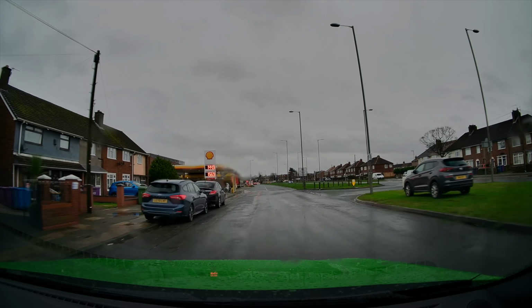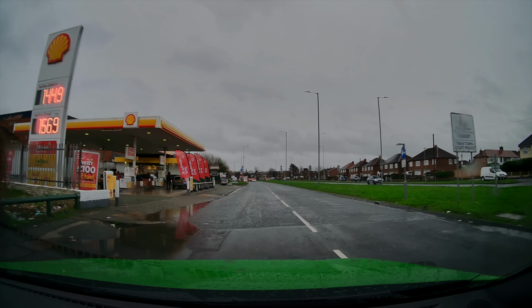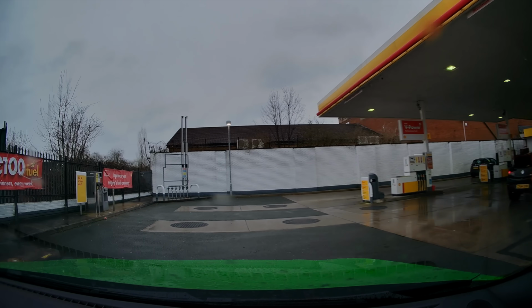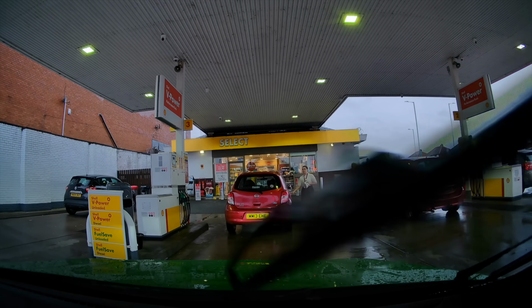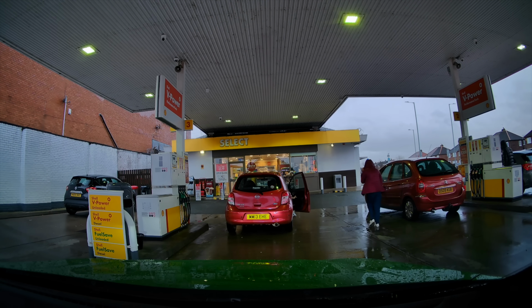Hi everyone. This is something that we all have to do, unfortunately, unless you drive an electric car or ride a bike. But filling up with fuel can be costly. But what I'm going to do, I'm going to fill up with Shell V-Power this time, because I've got a little idea. But first of all, I'm going to wait for this young lady to move a car, and then move up a little touch further once she's gone.